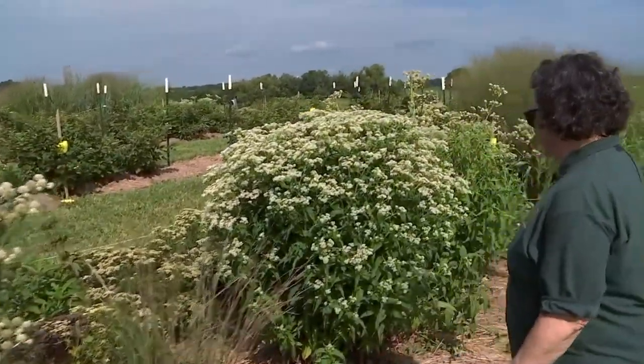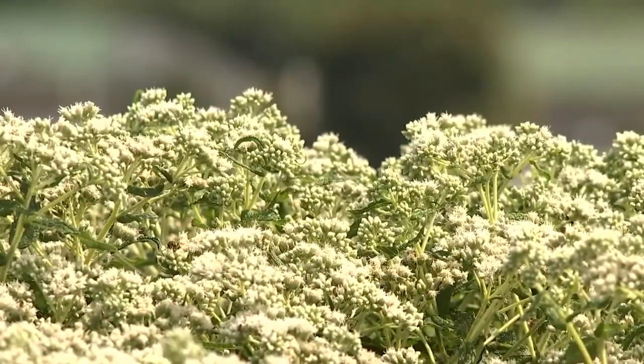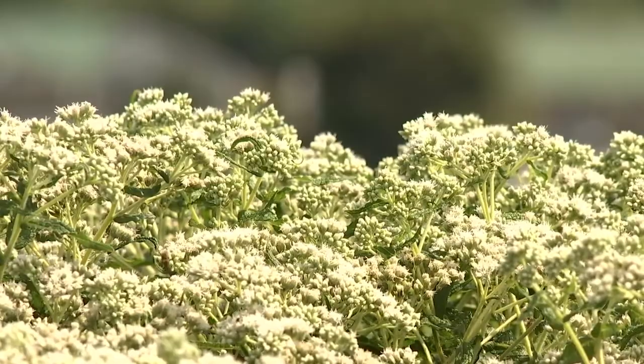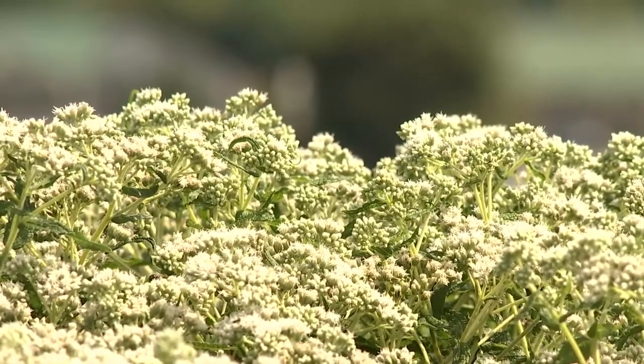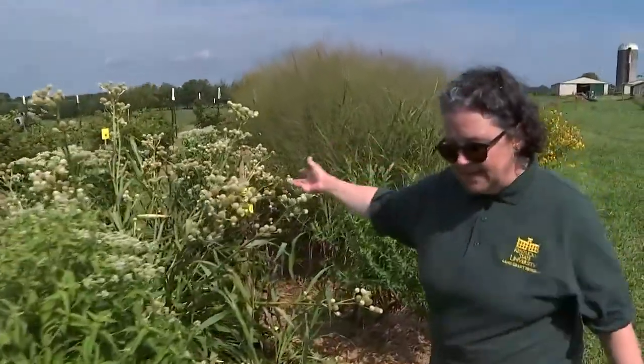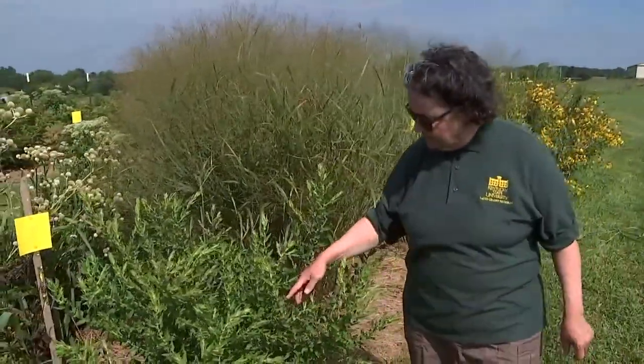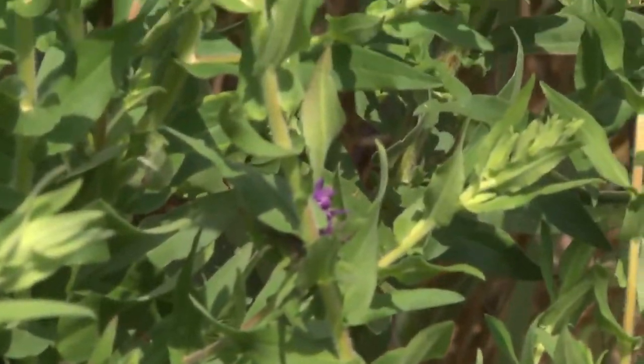So this is common boneset. I've seen a lot of soldier beetles on this, but not today. And we've got more rattlesnake master. This actually is a New England aster with one little tiny flower here.